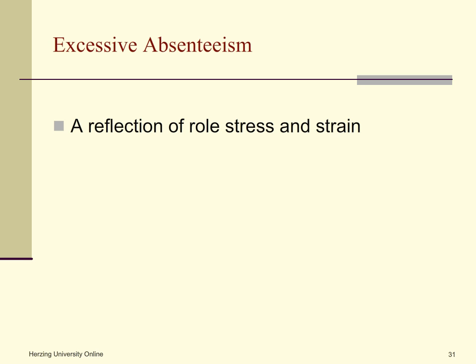Excessive absenteeism can be a reflection of role stress and is reflected in behaviors such as withdrawal from interaction, reduced involvement with colleagues, decreased commitment to the mission of the workplace, and job dissatisfaction.